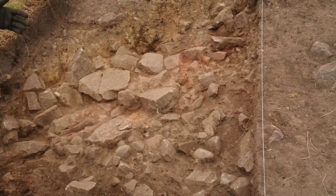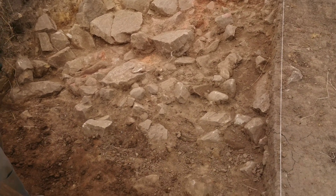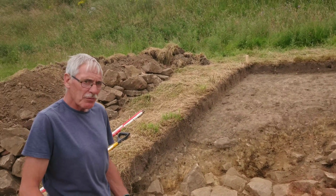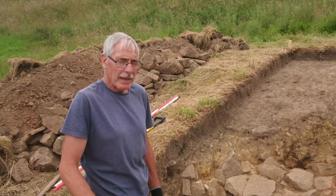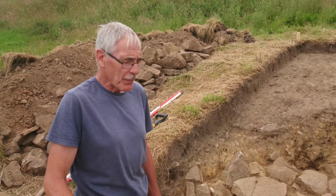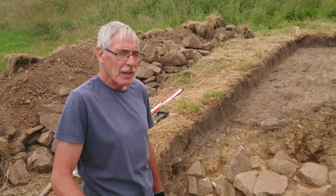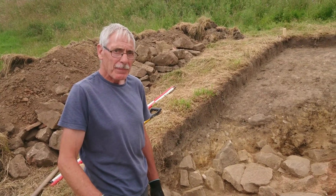which seems to be cutting through what we think is the natural soil at the top of the trench. Very little in the way of finds though to date, although we've just picked up a piece of Roman greyware out of one of the layers that we're excavating. Watch this space, because later on today we're going to remove this layer of stone to see what's underneath.